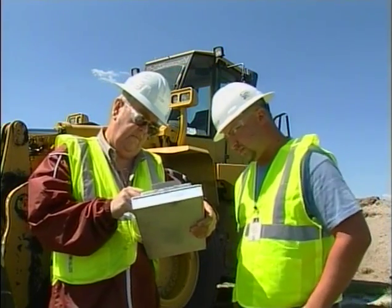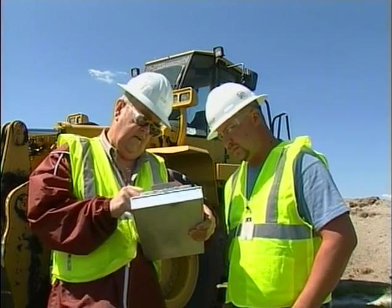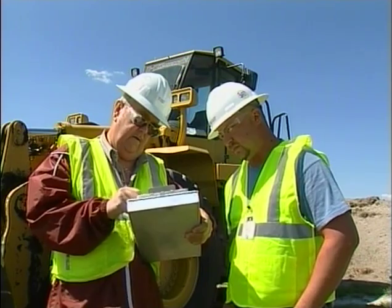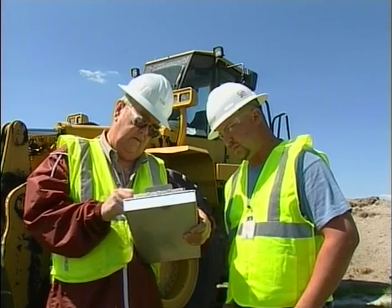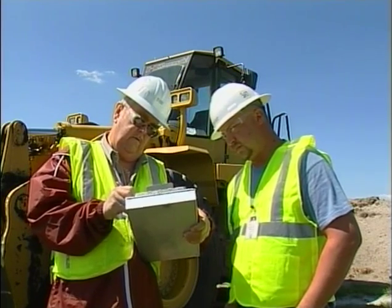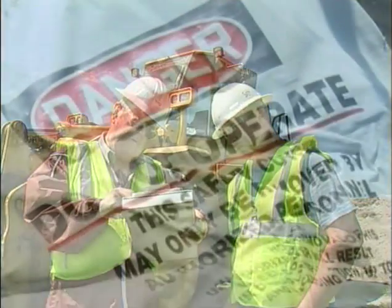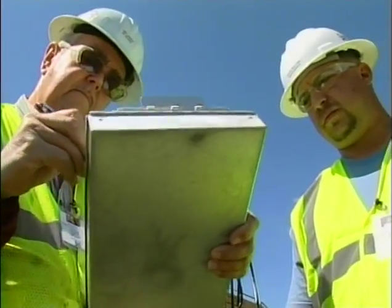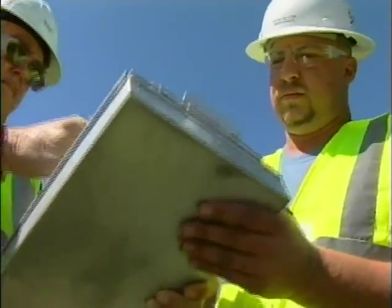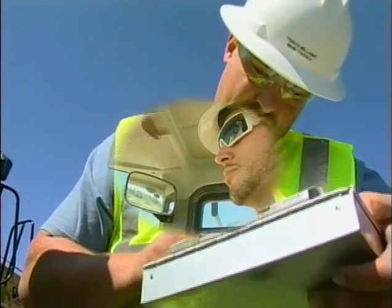Operators, record in writing a hazardous defect. Take the written report to the mechanic. Ask him to immediately repair the mobile equipment, and if it can't be done immediately, then assist in tagging the equipment and taking it out of service. If you have difficulty with a mechanic, report that situation to your supervisor immediately and seek the supervisor's help.